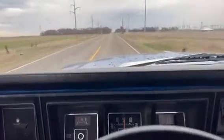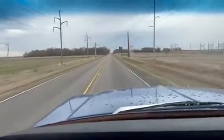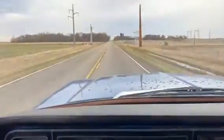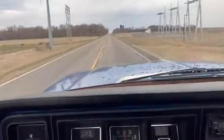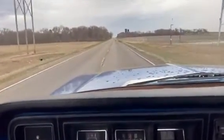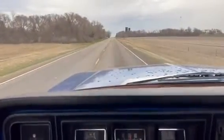So in there, I'm not even holding on to the steering wheel. And you can see we're going right straight down the road. So for a lifted, big tired truck, it definitely goes down the road nicely.